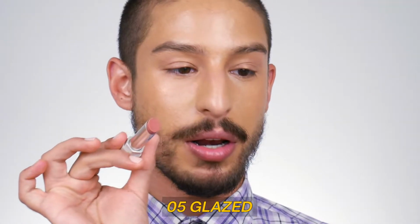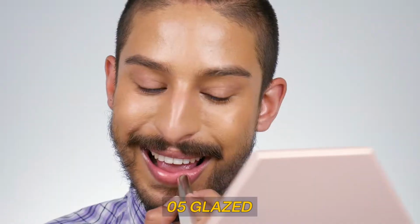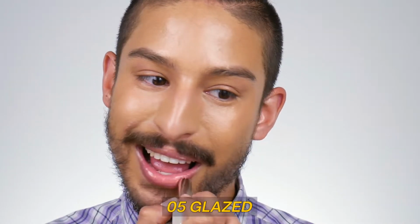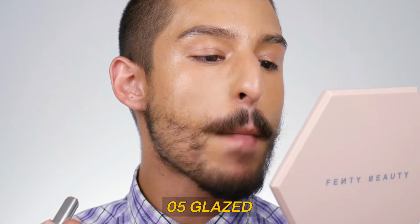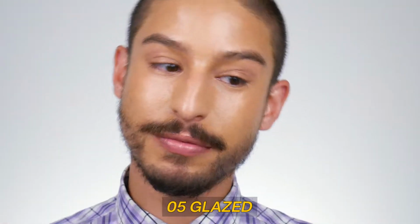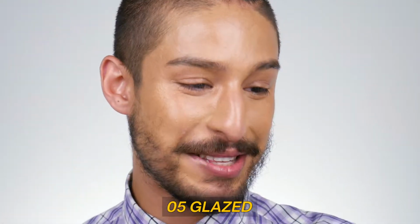And next up was Glazed. And this one was the one I was like, oh no, this is my nude. Really cute, really nice, semi-pink nude, kind of mauve-y. When I put it on my lip, I was like, oh, it's kind of like my lip color. And then I realized I have 2 different lip colors. So it matched my bottom lip a lot better, I think. It was cute. I would wear it by itself in that it's close enough to my lip color.